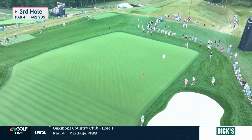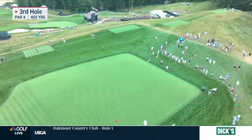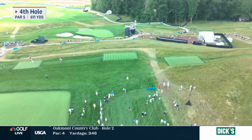It'll go 24 yards down that hill. So I say go long if you're going to miss here at number 3. Yeah, one of the enlarged greens from Gil Hanse's restoration. That's a fascinating layout. Right now, to number 4, the par 5, Woody.